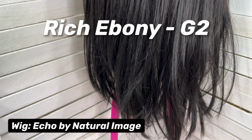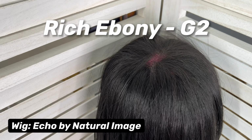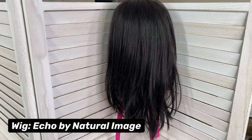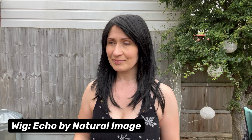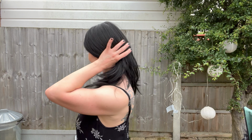Let's start with the darkest and the coolest of all of the shades. This is Rich Ebony G2 by Natural Image. This beautiful soft black has a very slight hint of very dark brown, giving you that depth and dimension.